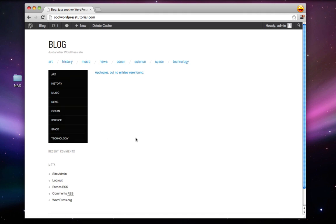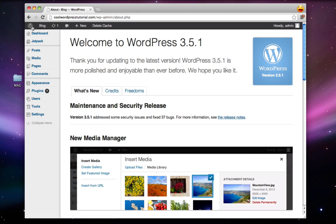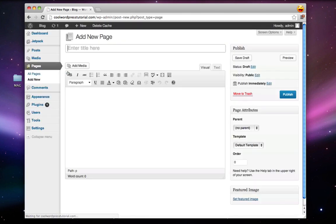Now the next thing I want to do is add a couple pages to my blog, and I want it to be an about page and a contact page, and I want them to show up right here and right here. So the first thing we need to do is create the actual pages by going to pages, add new, and simply typing in about. And we won't fill this out just yet. We're just going to add the dummy placeholder page. I'll click publish.